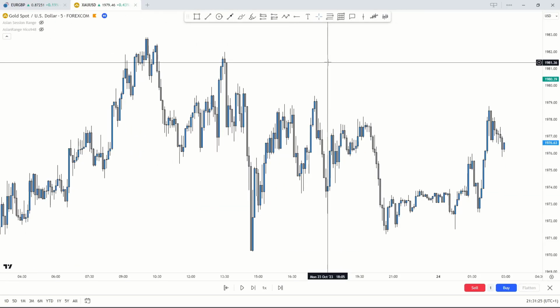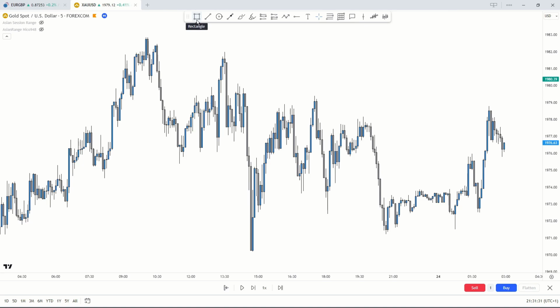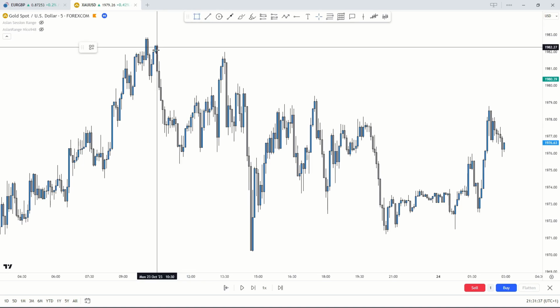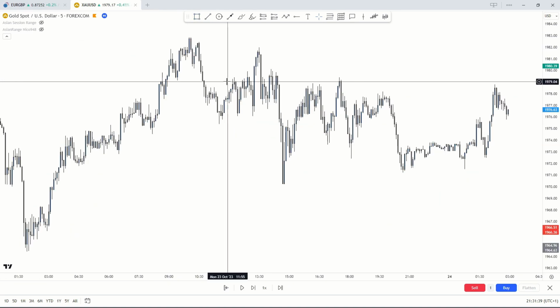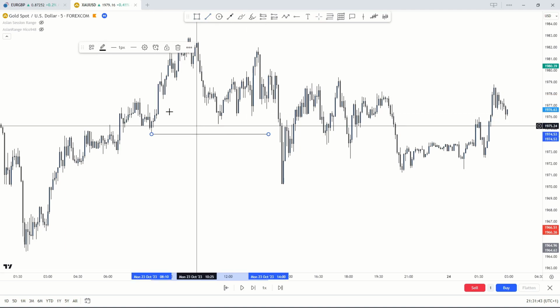Alright everyone, so here I am on gold. We are on the 5-minute time frame, as that is where most of the analysis was taking place, and we're just going to start straight away with marking things up. So what did I notice? First things first, what I noticed was price actually just breaking this structure right here.